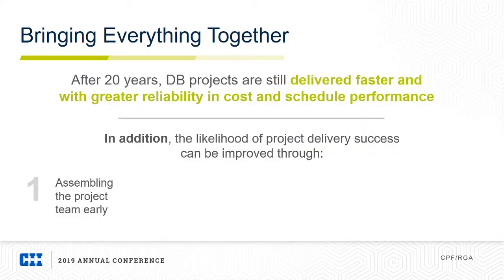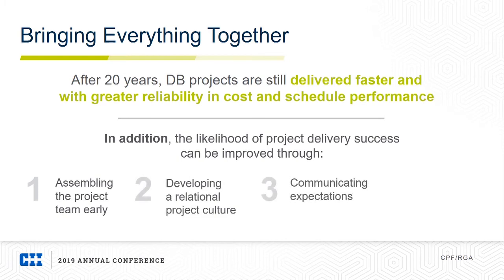First being assembling the project team early, trying to get the designer and the builder together, preferably during schematic design or earlier. I guess that does limit your delivery method a little bit. But ultimately, the purpose of that is to develop a relational culture, to make it so that everyone is on the same page, everyone's working towards the same objective, the same goal.